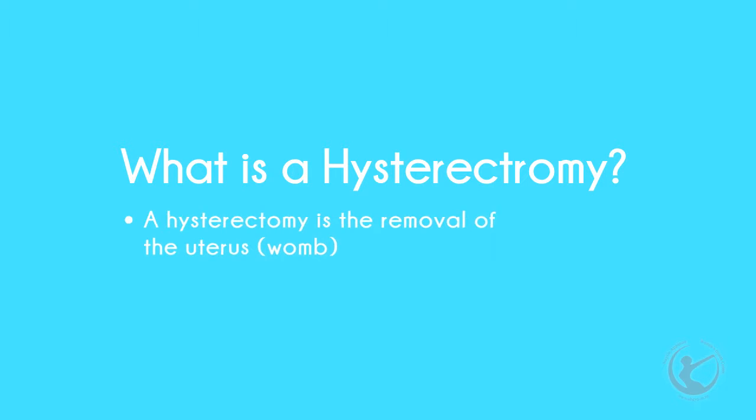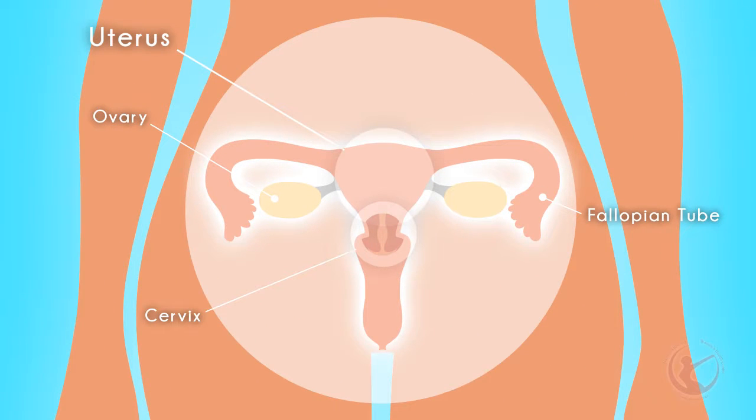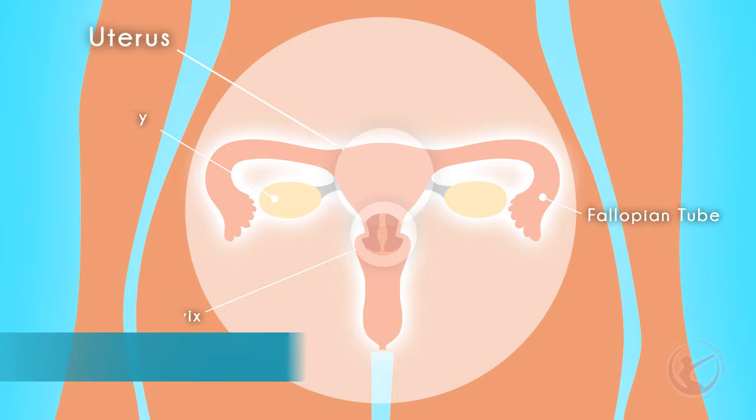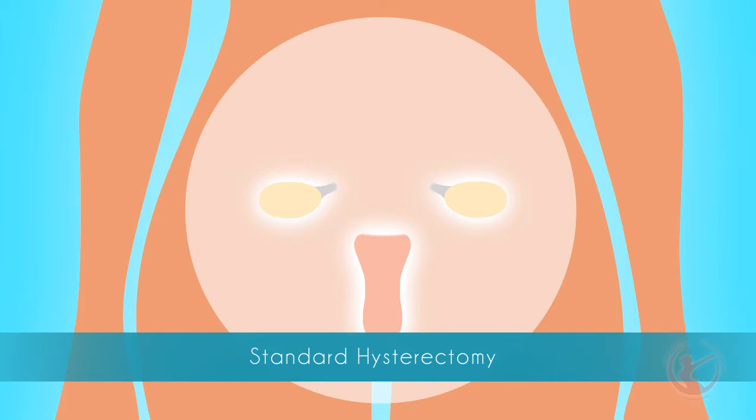A hysterectomy is the removal of the uterus, i.e. your womb. There are a number of different types of hysterectomies and a number of different ways in which to perform this procedure. A standard hysterectomy used to involve removal of the body of the uterus and the cervix, but recent evidence has led to the removal of both tubes being offered to patients undergoing hysterectomy.